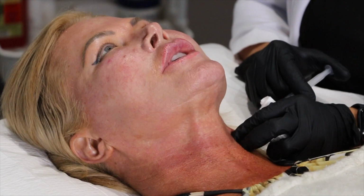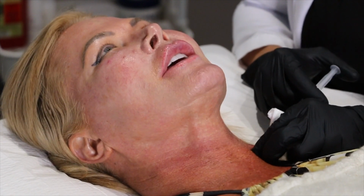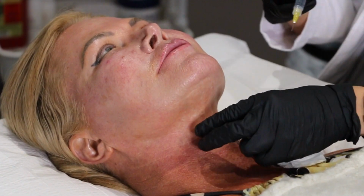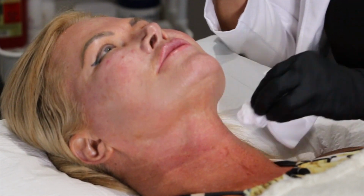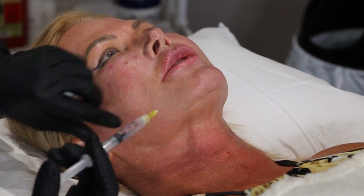So this is going to take all those wrinkles on my neck away? It will certainly help. So I don't need a neck lift? Well, actually the neck is where you'll see results the quickest. Really? Because I hate right underneath my chin. It's all wrinkly and loose. They say, oh, you need a neck lift. Oh, for God's sakes.